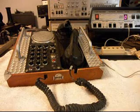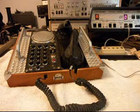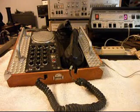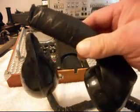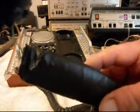Today I want to show you the initial checkout of a Spirit of St. Louis telephone, and this is Joanne's telephone from New York. And Joanne has a note here. It says, as you can see, the receiver needs repair. I think it's a little past a repair. I think this receiver probably needs to be replaced. And so you won't get any receive out of this.